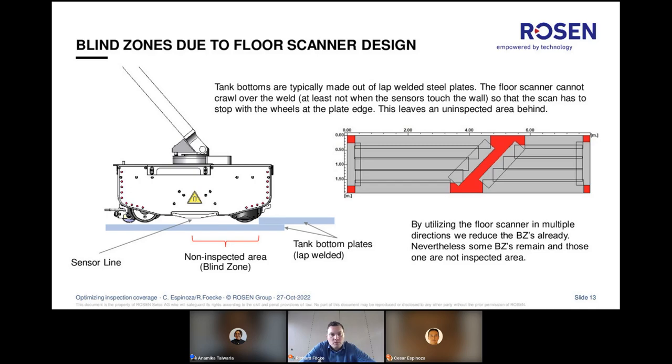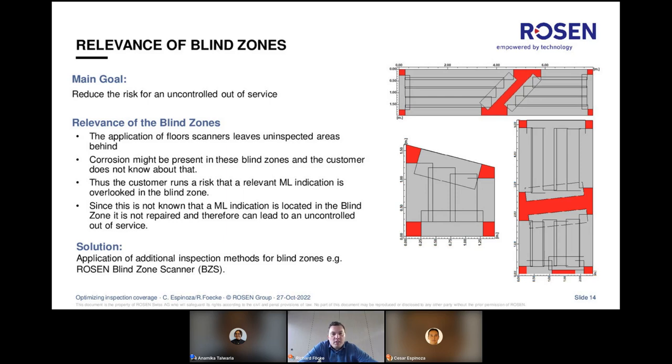Why are blind zones or non-inspected areas relevant? So we heard about inspection effectiveness and that the coverage plays a big role to increase the inspection effectiveness. Therefore, we should try to also increase the coverage that we can cover with any NDE method. So we saw already that the application of floor scanners leaves uninspected areas behind, but there could be corrosion present in these blind zones that is critical.